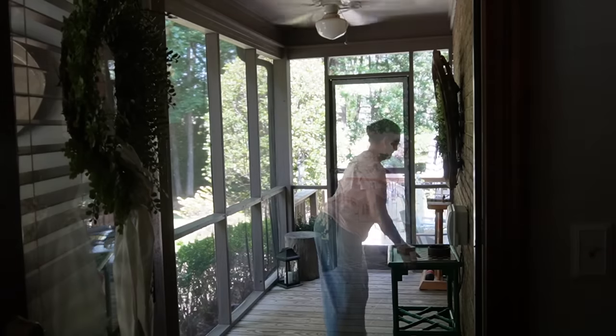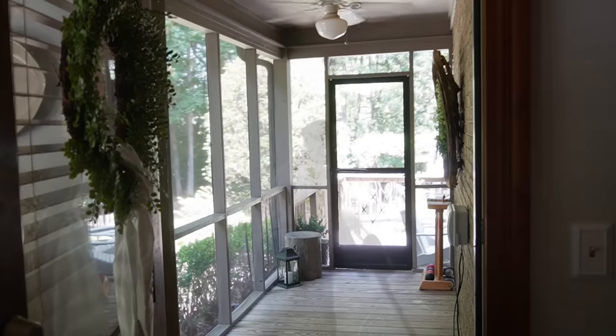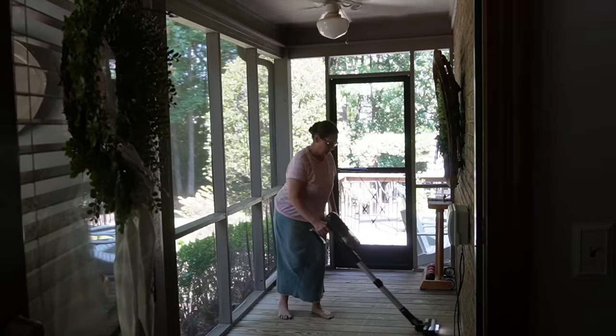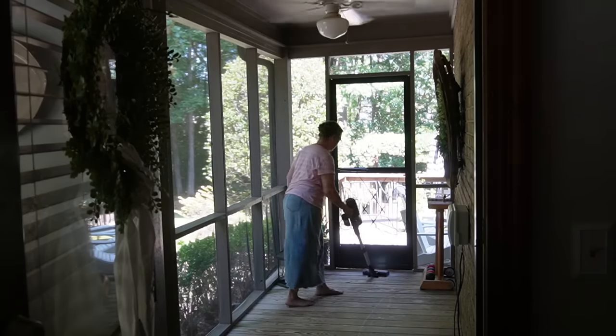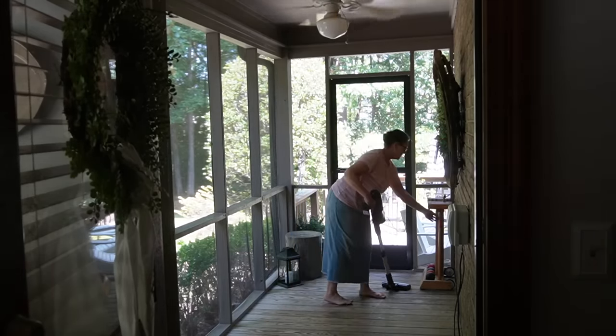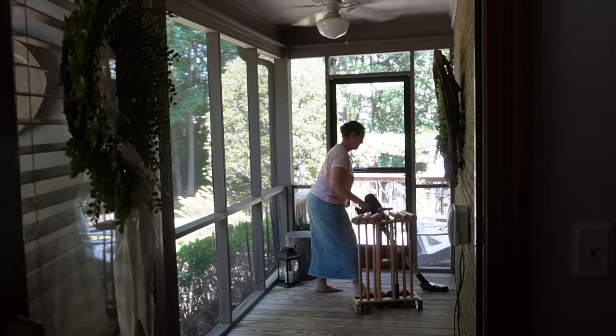I use this green table out here on the porch for summer, but I am going to change it around too with another table. Now I do use my cordless vacuum cleaner on my porch. I love to use the vacuum cleaner out here to pick up pet hair and leaves that have fallen off of flowers. And it's just really convenient to pull your vacuum cleaner out to use on your porch.